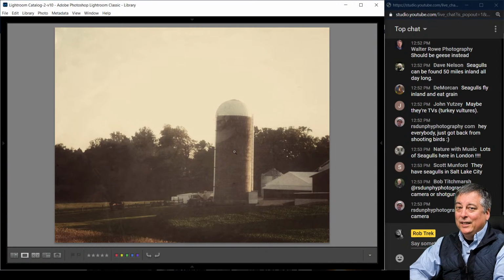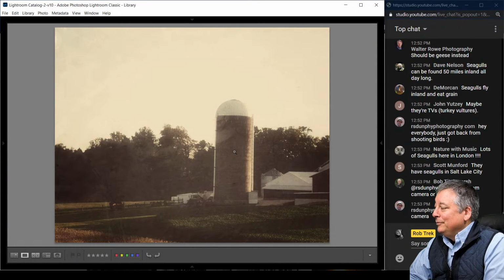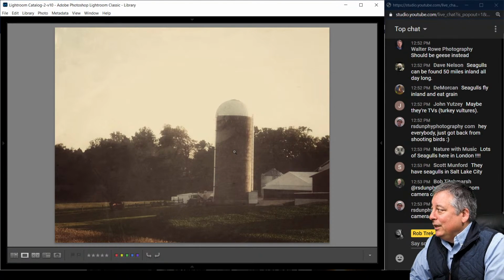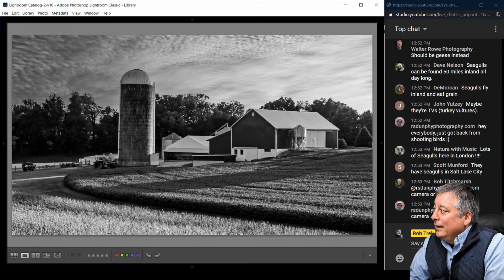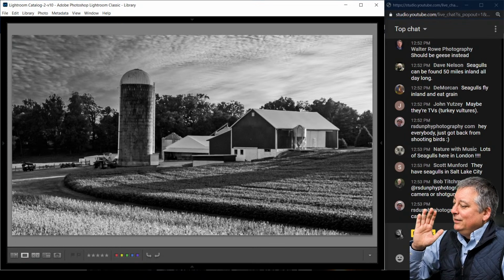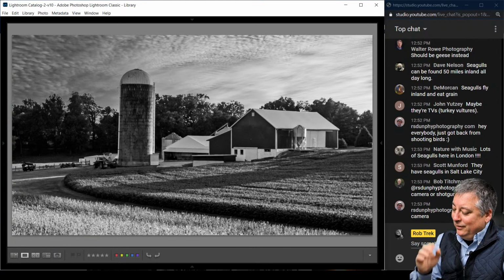So this was my Pen F with a kit lens, I think. I don't know if the X has been pulled off here, but good job, Phil. And this is a good 16 by 9 crop again, with the black and white editing. Yeah, this looks good. Nice and clean. Needs a little tilting, a little bit.